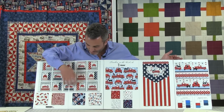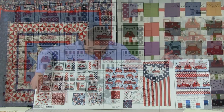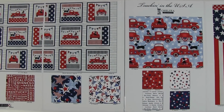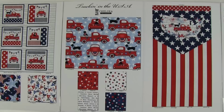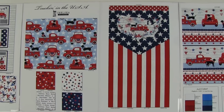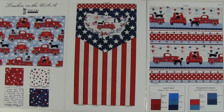So you have this block print. The blocks are 7 by 7, and then this is 24-inch repeat. You have your little trucks, all your little words with the states, some stars. We have the trucks again, different stars, more names of the states. This is kind of a printed version of the mock-up of the item that I just showed you, and then we have the stripe. You have your just color basics that go with this, and your peppered cottons as well.